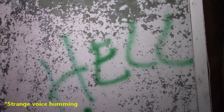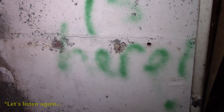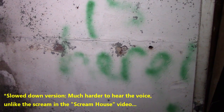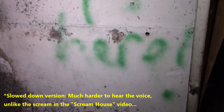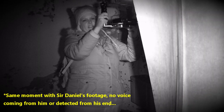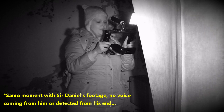Large HP. This wall says, "Hell is here." Just in case you'd like to know. We found hell, and we are here. This wall says, "Hell is here." Just in case you'd like to know.